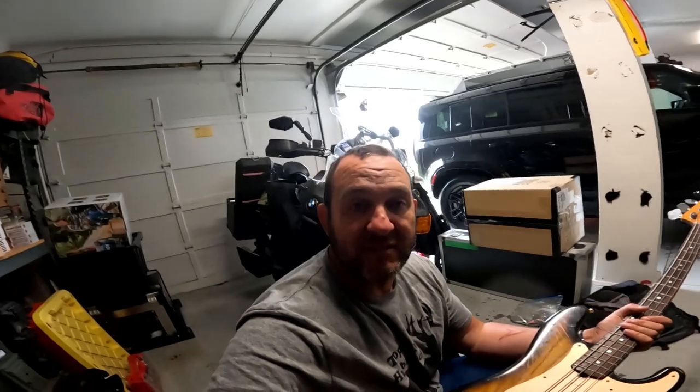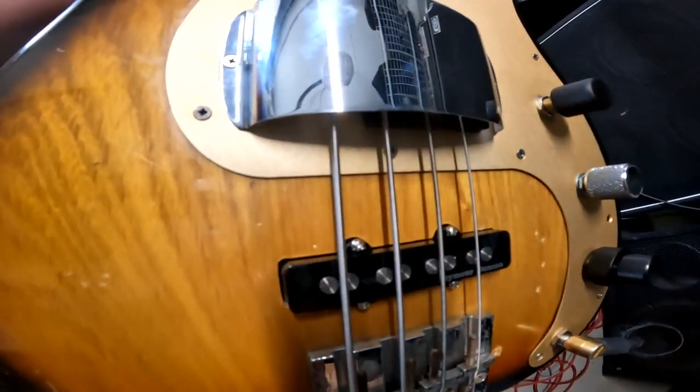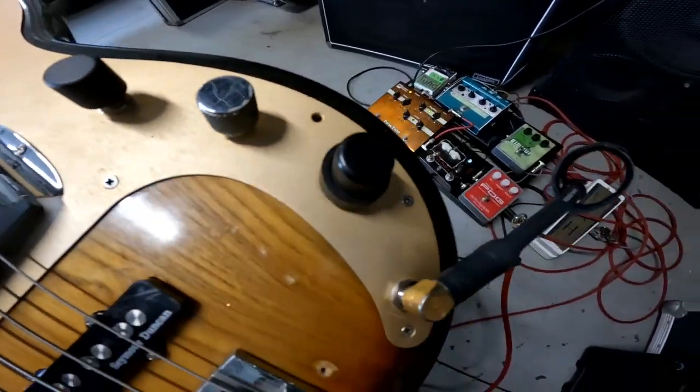Update on this bass. It's been a couple days since the original recording. This bass now has Seymour Duncan Rex Brown pickups in it with an active preamp. Bass, treble, blend, and then push-pull passive/active. All of my active basses can be made passive. That is a big deal to me on the road touring. If that active preamp goes down, just boop, hit it.